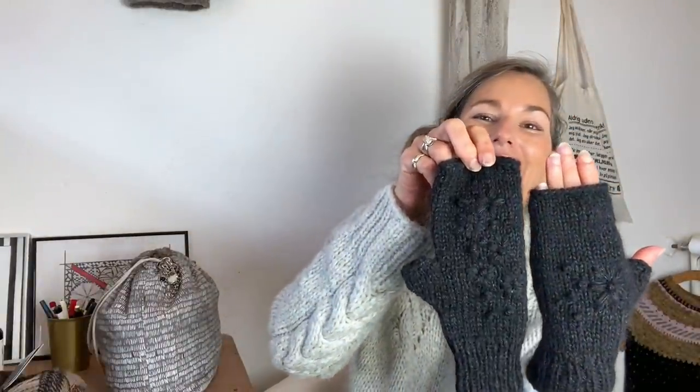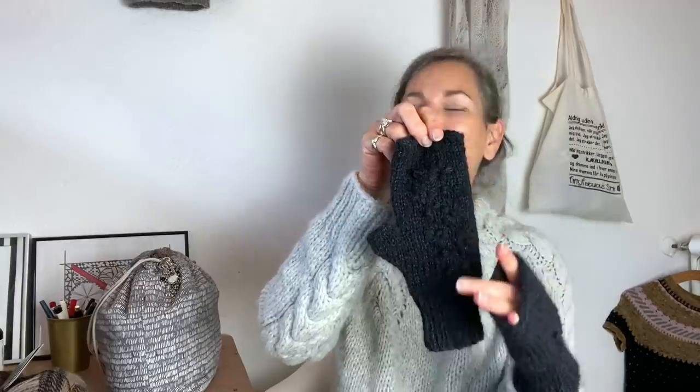I'm sure you can guess which mitten is number two. But you know what? They shouldn't be alike. They should be similar, but not alike. I like that, and I love my fingerless mitts. It's all I wear in winter. It needs to be really cold for me to wear real mittens. I really like having my fingers out, so yay for those.